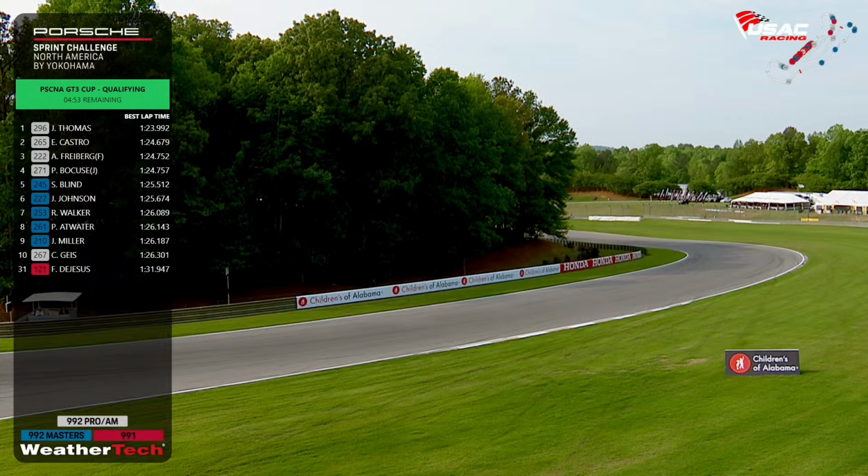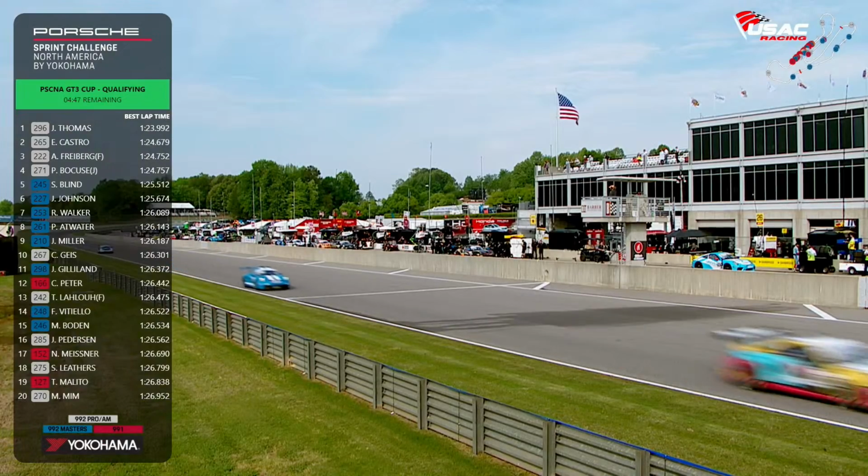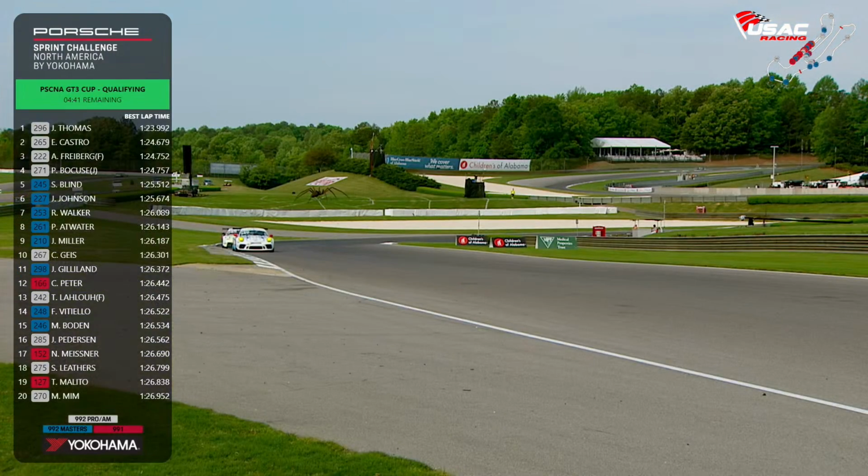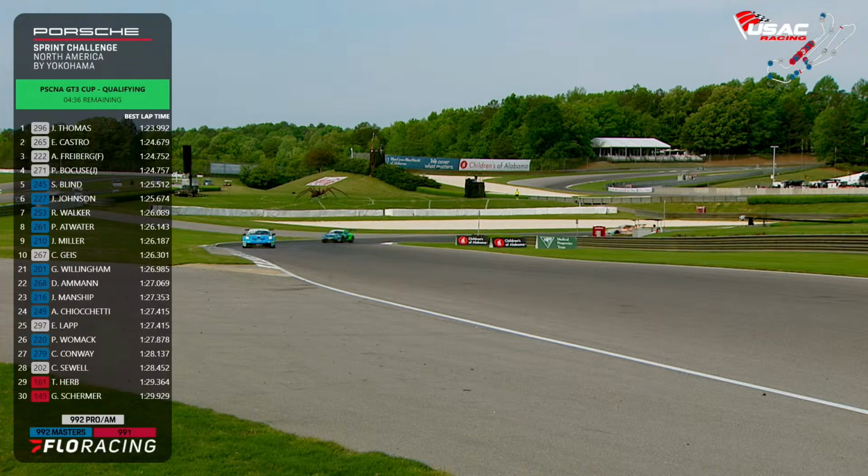That is for sure. Also something to watch out for, too. Tony Melito's 0.2 of a second behind Meissner as well. So your top three teams in 991 are Team Phoenix, Kelly Moss, and Fall Line. So the team that doesn't come out much is actually taking the lead right now with the 991 class.